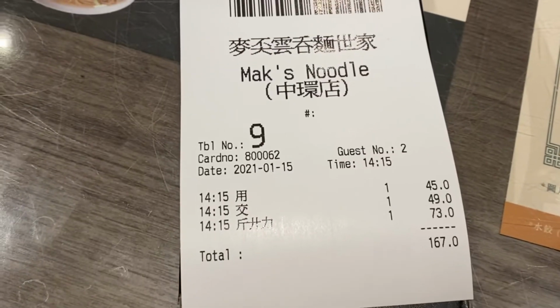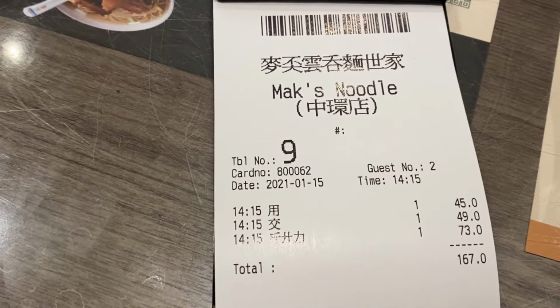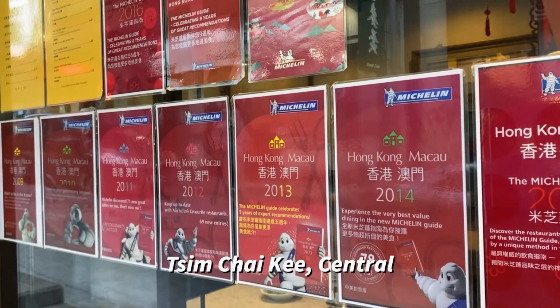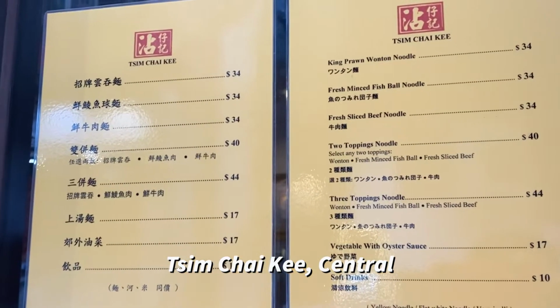Overall, our bill for Max Noodles came up to 167 Hong Kong dollars. And the second place we're visiting in this video is actually just right across from Mac's. This is Tsim Chai Kee, and outside you'll see all their Michelin distinctions and also a copy of their much shorter menu.